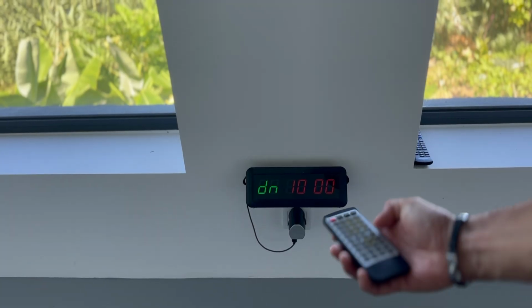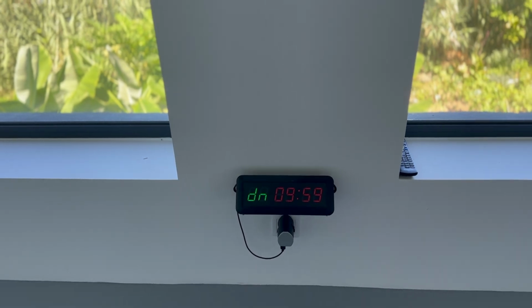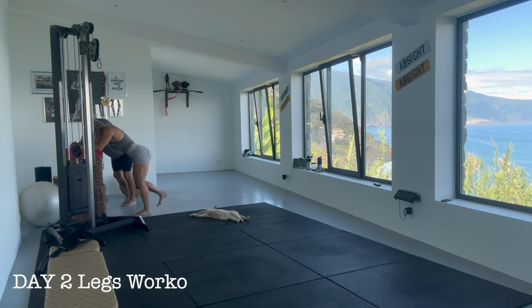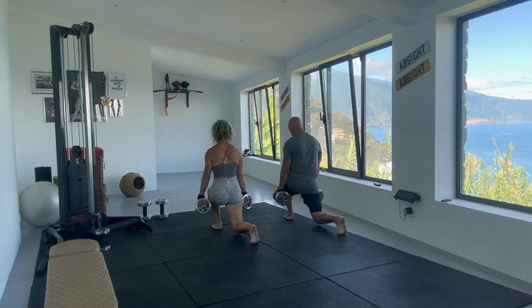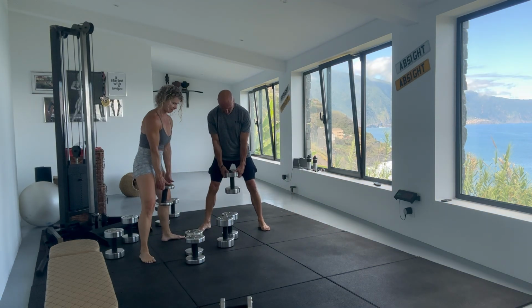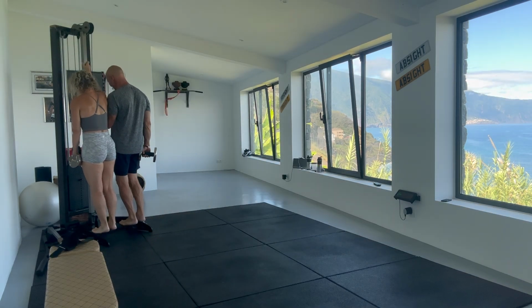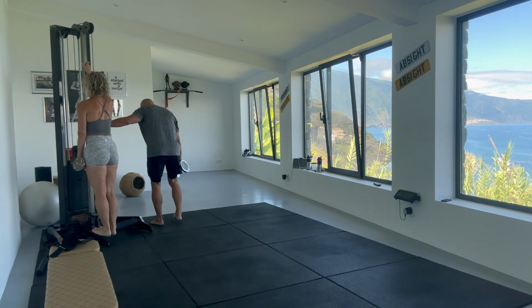We set a timer for 10-minute intervals. Day 2 is a legs day, where the focus is on glutes, quads and calves. On a legs day, we do all the same exercises. And the question I asked you earlier, the one body part I am stronger in than Andrew is calves.